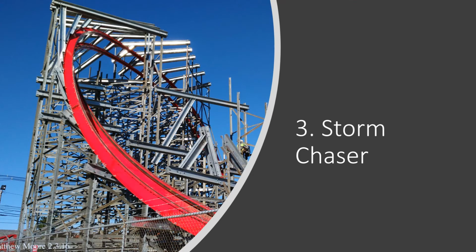Next up we have Storm Chaser at Kentucky Kingdom, and this thing looks flat out fantastic. This looks like one of the better RMCs for airtime. And I am a big airtime guy, and even though it's a very small, not a very tall RMC, it looks to be fantastic. It looks to have some great airtime and be a very smooth and enjoyable ride.